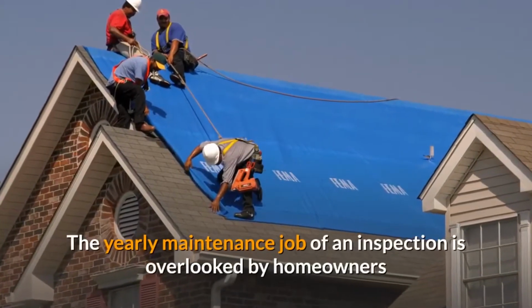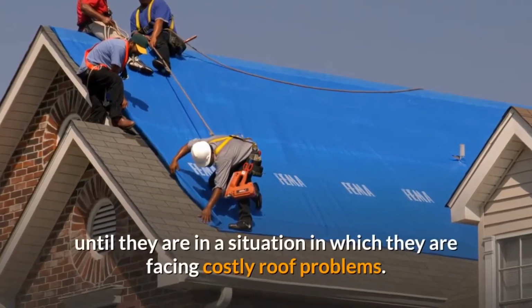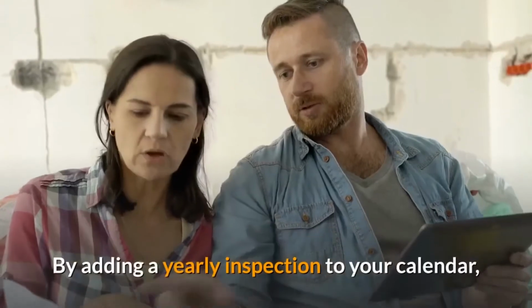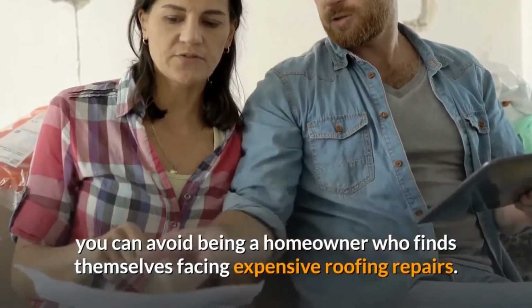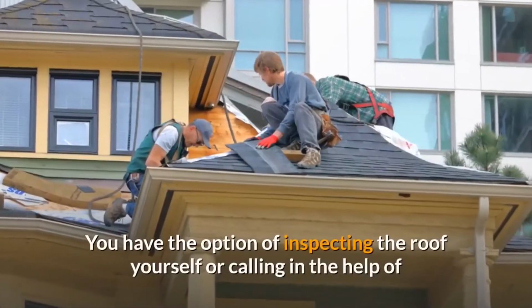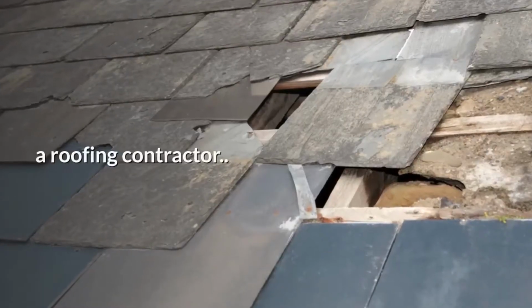The yearly maintenance job of an inspection is overlooked by homeowners until they are facing costly roof problems. By adding a yearly inspection to your calendar, you can avoid being a homeowner who finds themselves facing expensive roofing repairs. You have the option of inspecting the roof yourself or calling in the help of a roofing contractor.